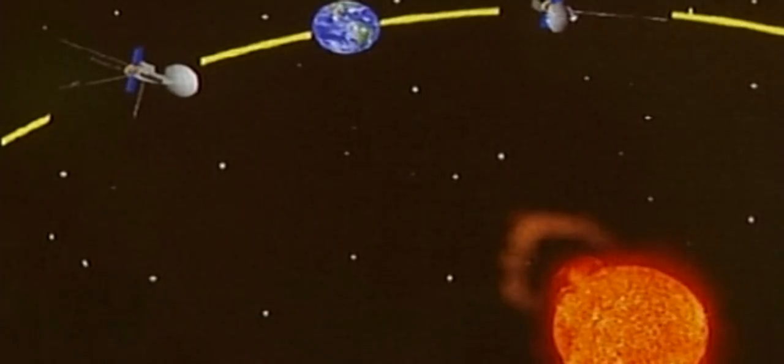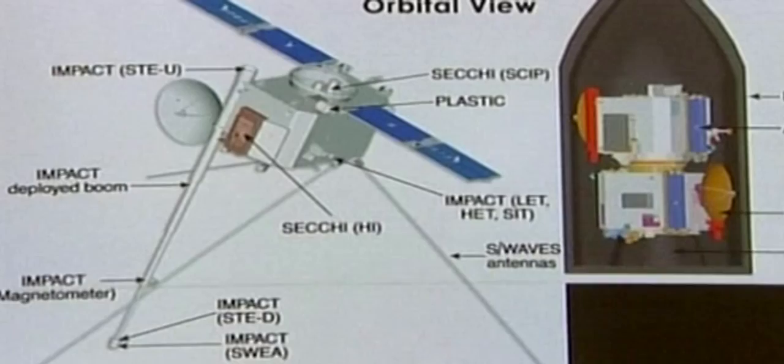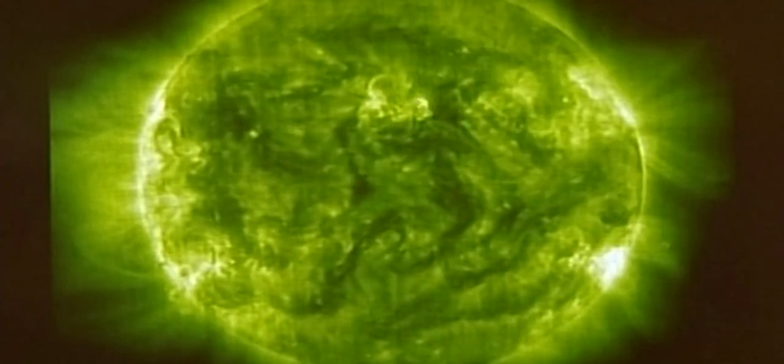The STEREO mission will consist of 2 satellites in space, giving a more rounded picture of the sun. It should help provide advanced warning of solar storms impacting the Earth and greatly improve our understanding of the workings of our own star.